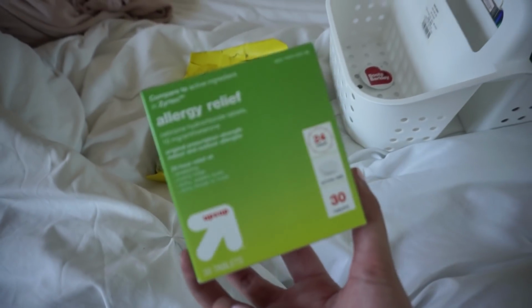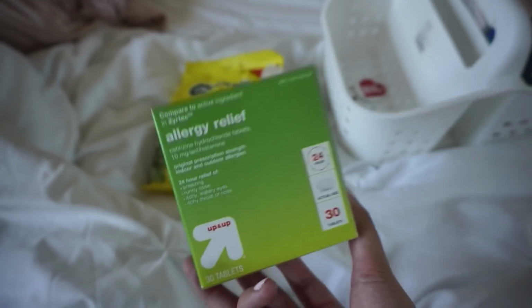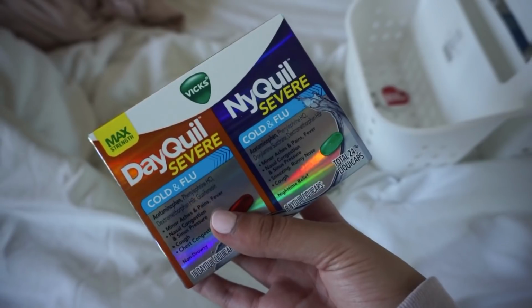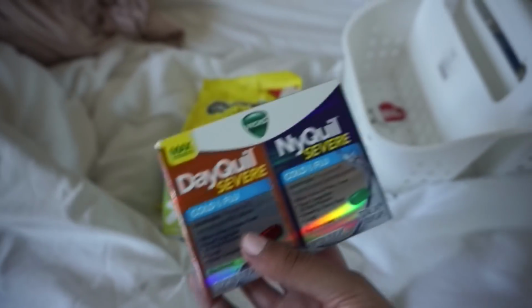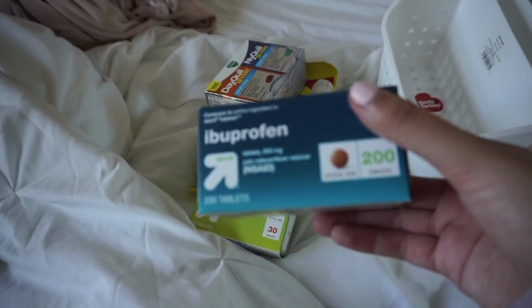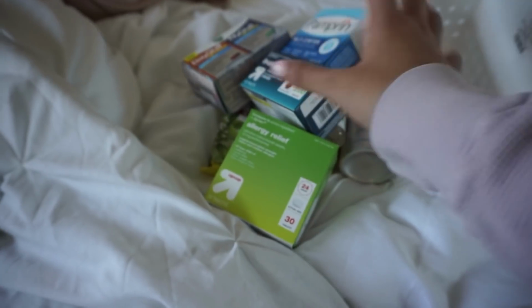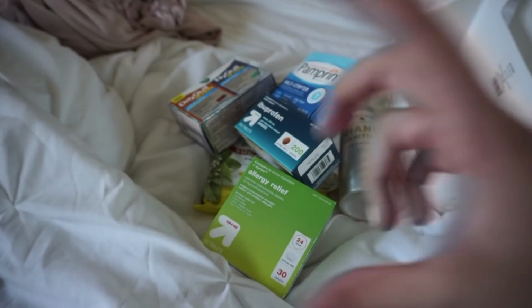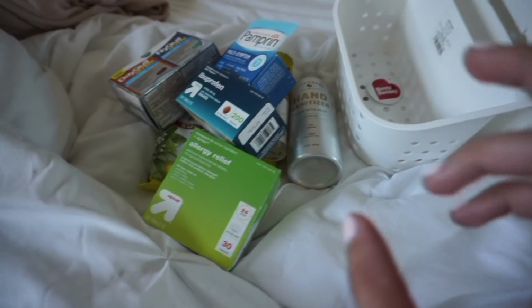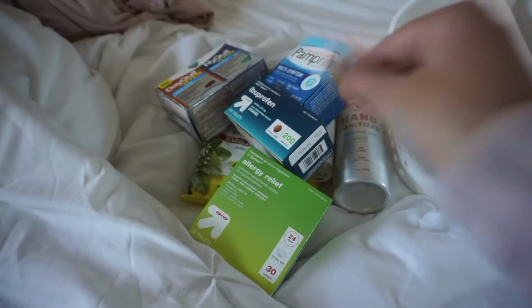Some allergy relief, more so in the spring. I get terrible allergies in Arizona, so I'm bringing that. Some Dayquil or NyQuil. Typically I always get the flu every year and always need these. Some ibuprofen and then some Pamprin. So always keep medicines with you. I normally had a Tupperware container where I kept all my medicines in, and I have to look for it, put all this medicine in there so that way I'm all good to go at school.